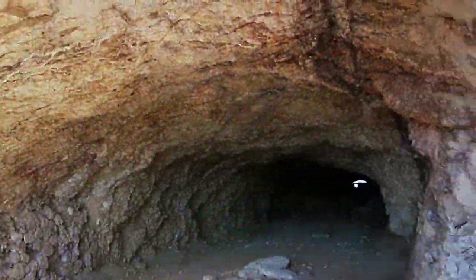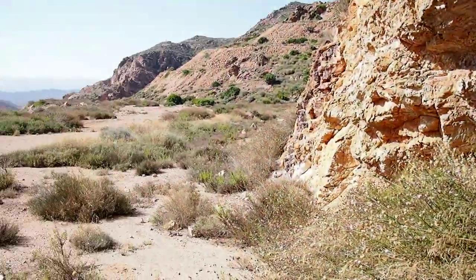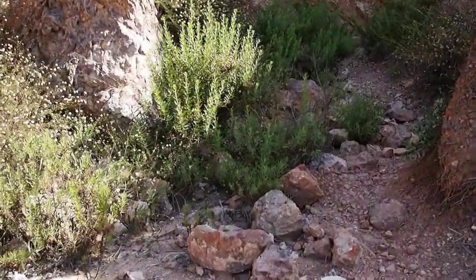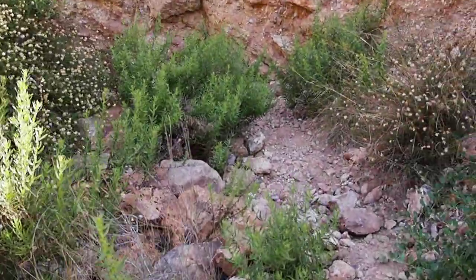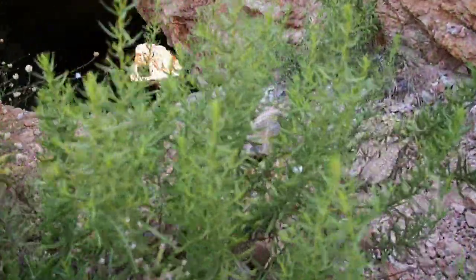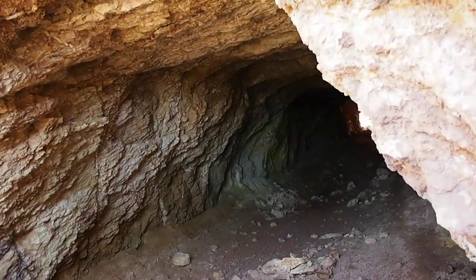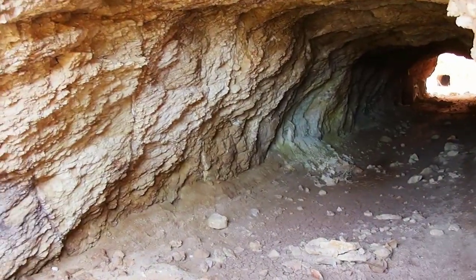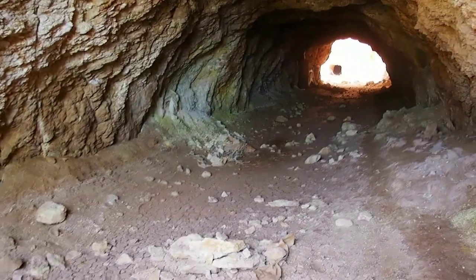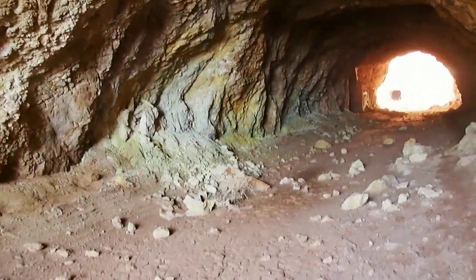One last look down the tunnel. Right, let's go and have a look at the other tunnel. Let's go and clamber over this little bit, see if there's anything to see here. Oh, this has got a little route through as well. This is only a short tunnel, and there's another tunnel at the end. So, let's go and have a look.